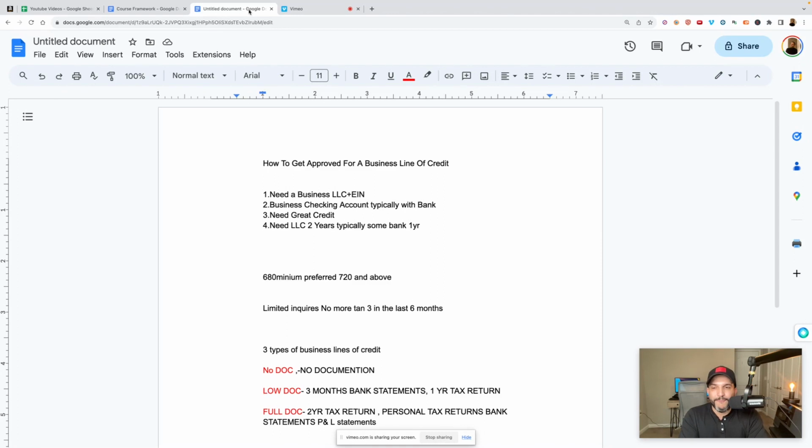All right, so a business line of credit, or BLOC, is straight cash in the bank. Typically, business lines of credit have much higher approvals, anywhere from a minimum of 25 up to 50 with no financials, and up to 100,000. But typically, the limit exposure threshold for business lines of credit without financials is 50,000. Anything above that, you're probably going to need documentation and financials. And I'm going to get through every detail.